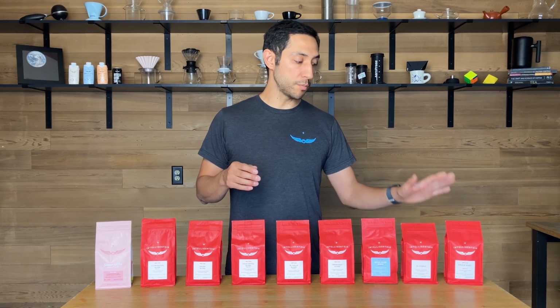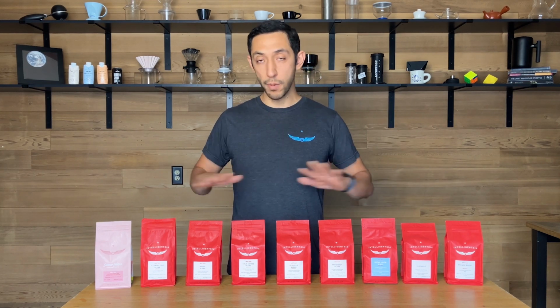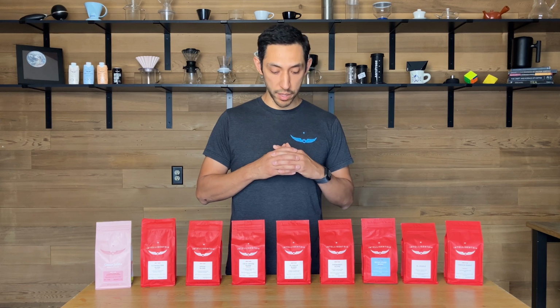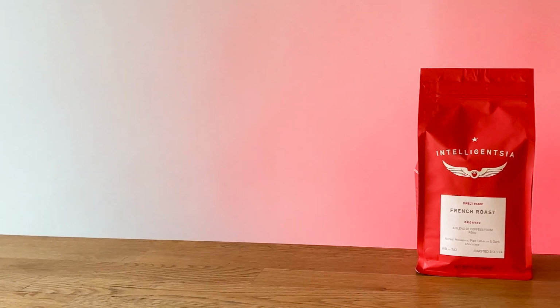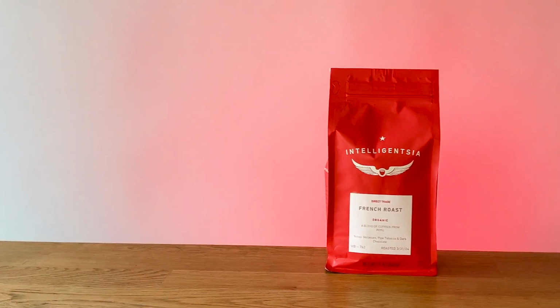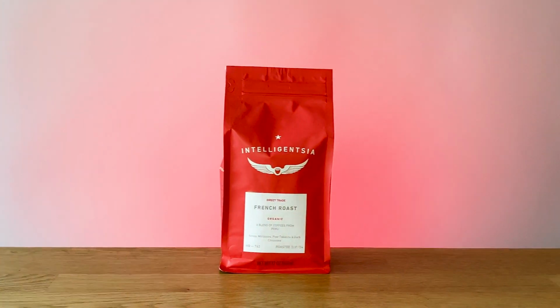Almost always going to be washed coffees. Just about all of these are going to be washed coffees, with the exception of the Brazil and the Frequency having some pulp natural Brazil in it. The French Roast is also an organic blend as well.